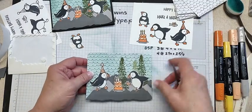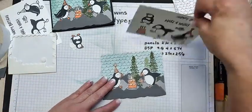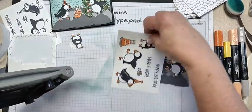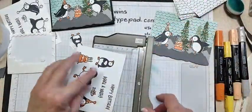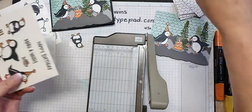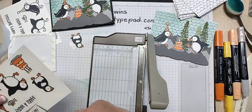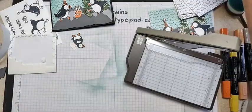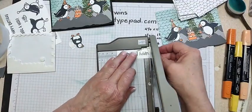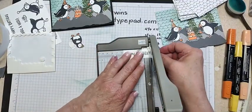Okay, so there's the front, except for my happy birthday. And I'm going to just trim that. Yes, he's mowing my grass, so I apologize. I have no control over it. Oops. I'm just happy that we have somebody mowing our grass, I guess. So I'm going to cut this just on this little trimmer.